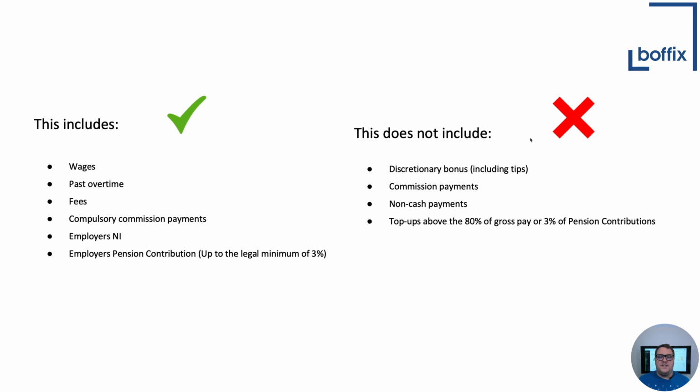When you are furloughing your staff, you're only allowed to include certain elements: wages, past overtime, fees, compulsory commission payments, employers' NI and employers' pension contributions can all go into the pool for claiming under furlough. But it does not include any bonuses, commissions, non-cash payments, or if you are topping up past that 80%.